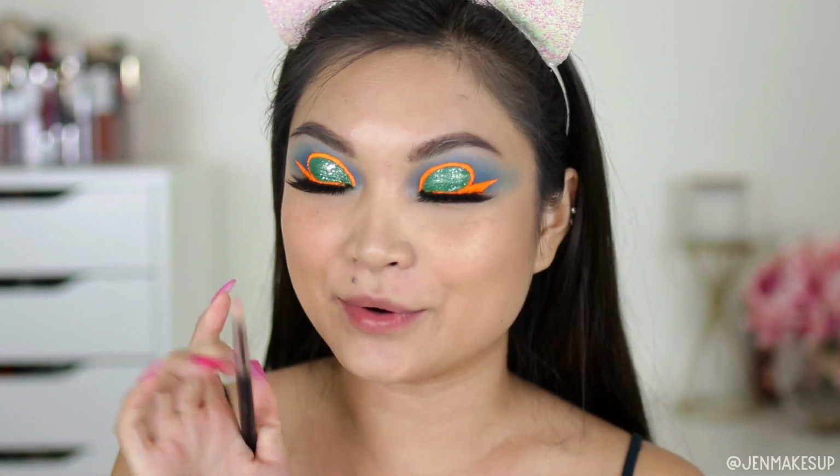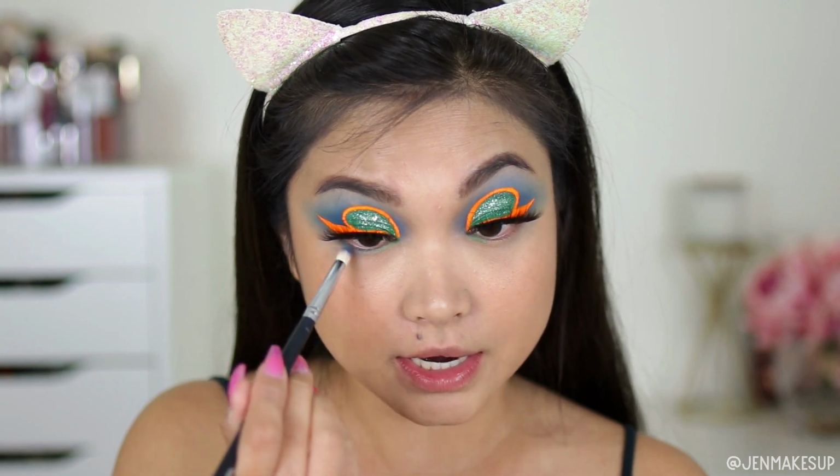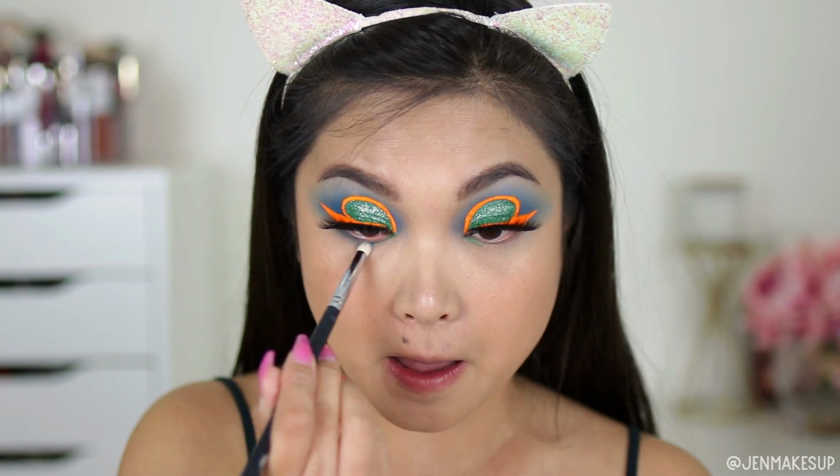I did also pop on some lashes quick just now, but I realized that I don't actually own black owned brand lashes. Anyway, I am now going to smoke out the bottom lash line with the blue and the green that I had used on the top.